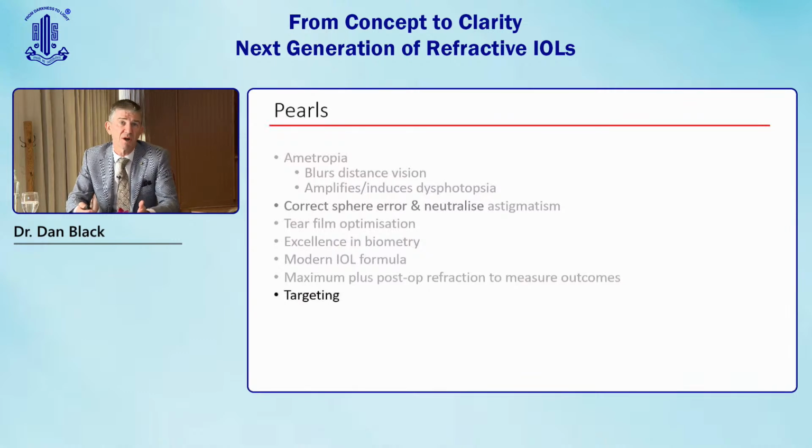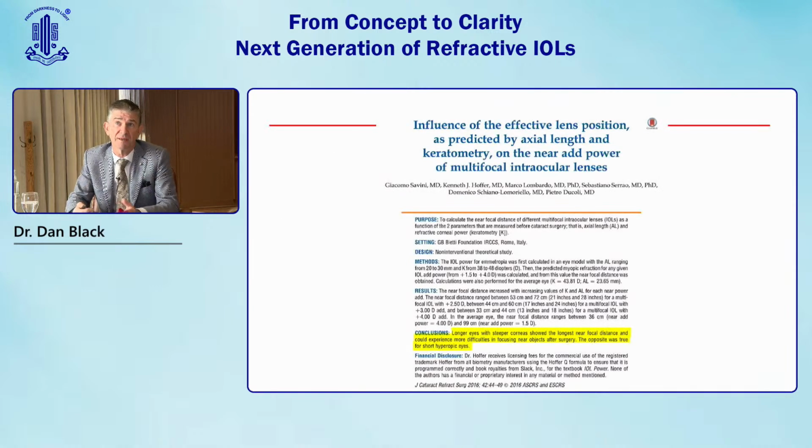And I want to give you some guidance about targeting. There are two groups of patients. There are the emmetropes and the hypermetropes over here, and then there are the myopes over here. And we have to use a different targeting strategy for those two groups. Let me share with you why.